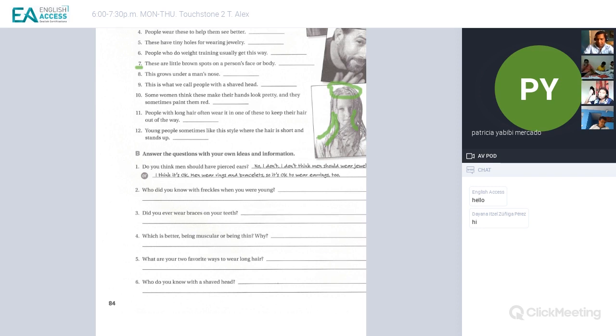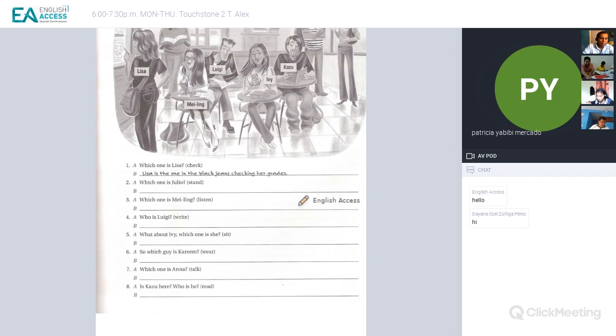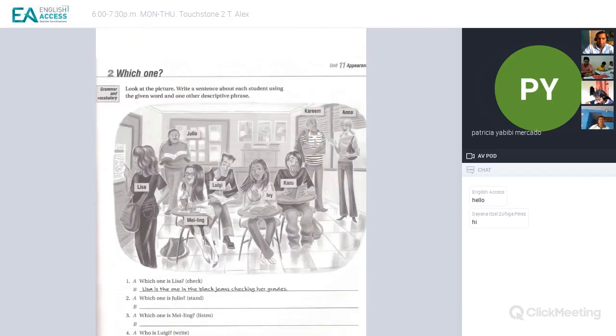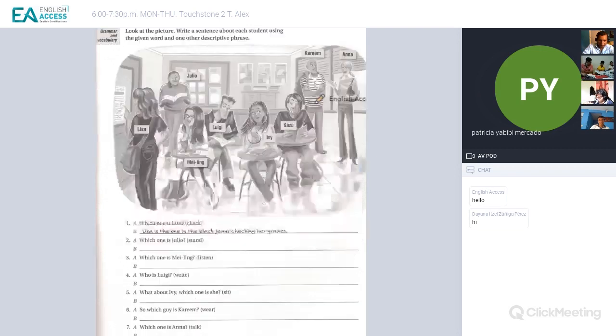All right, excellent, guys. Let's go to the next page. It says, number two, which one? Look at the picture and write a sentence about each student using the given word and one other descriptive phrase. So we have different people here in the classroom. Let's everybody use the word in parentheses and look at the person and use a descriptive phrase, like the ones we have been practicing yesterday.